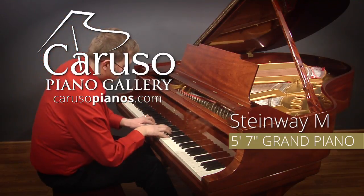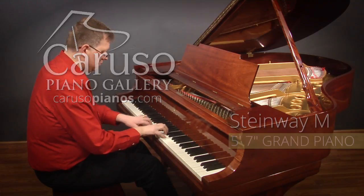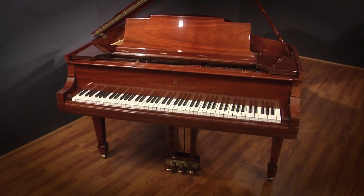This Steinway Model M was originally crafted in 1921 in New York. It's previously been a home practice instrument, privately owned by a family who have taken care of it very well over the years. This piano received some high quality restoration work within the last 20 years.